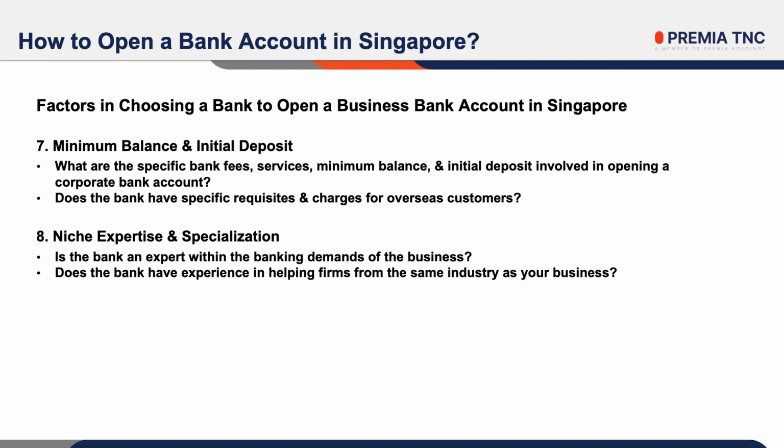8. The bank's niche expertise and specialization. The chosen bank must be an expert within the banking demands of the business. After all, every trade has different challenges and standards. So, a bank with the experience of helping firms in the same industry can offer valuable guidance to the company.